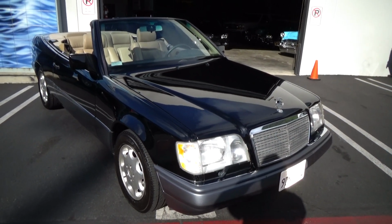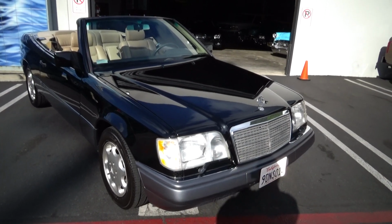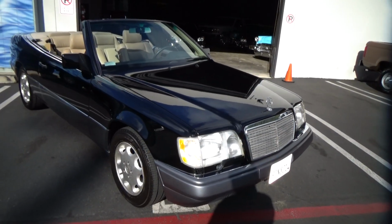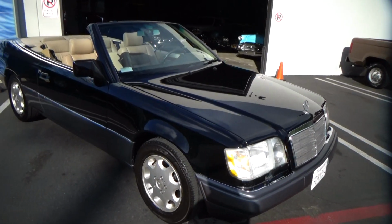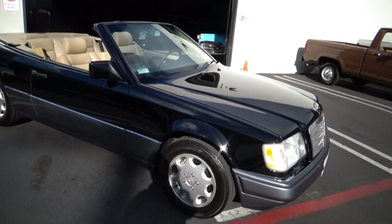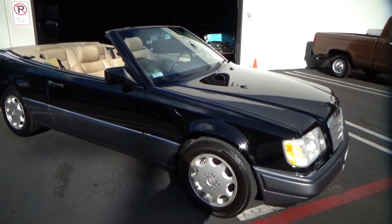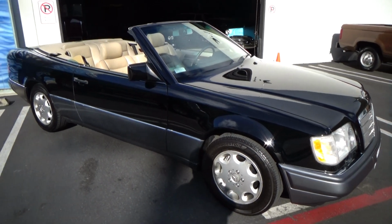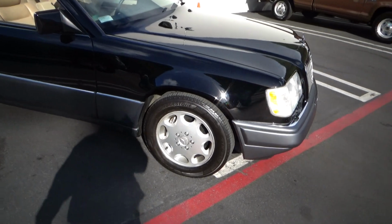I'm going to show you this gorgeous 1994 Mercedes E320 convertible. This has only 102,000 miles on it. It's a California car with a clean Carfax, clean title, in really spectacular condition. It's black with a tan interior, automatic top, everything works perfectly. Air blows cold, top works perfect, windows work perfect.